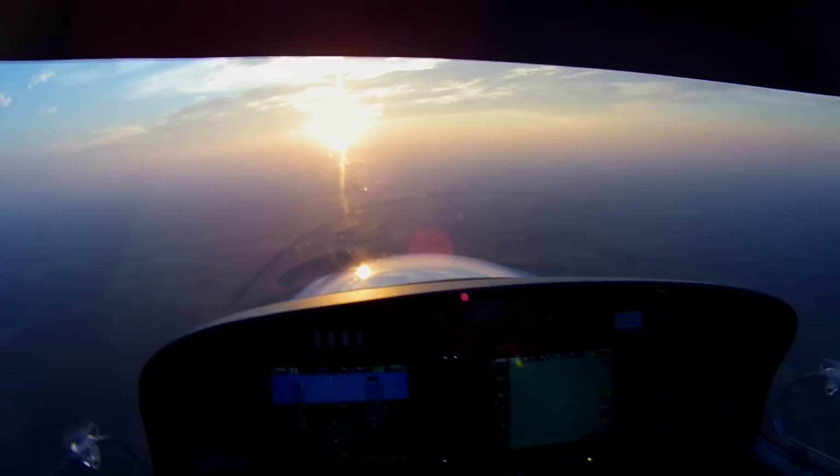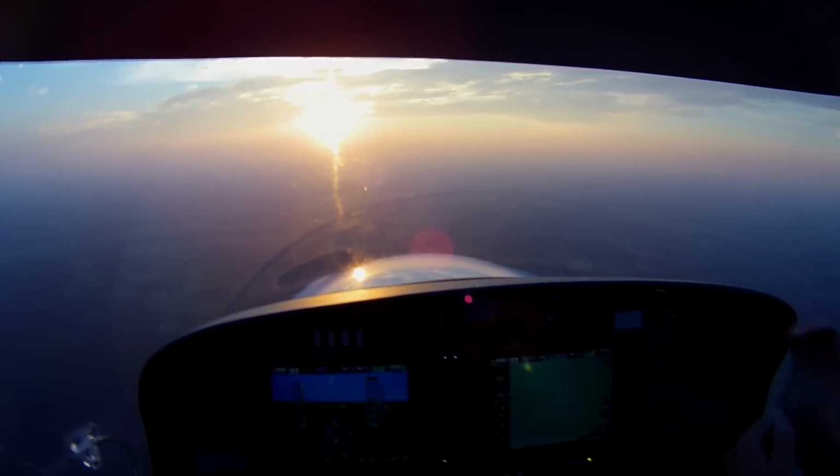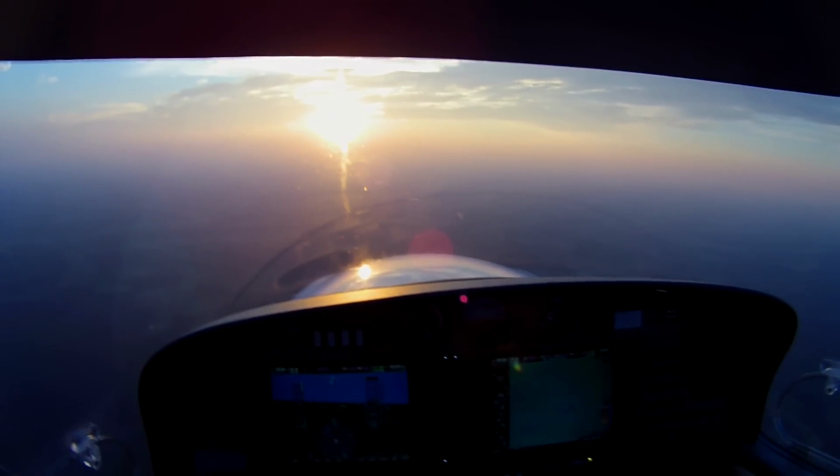And the same thing here. Once we get to our altitude of 3,000 feet, now we're going to pull back to level off, and then we'll add power back to 20 inches of manifold. All right?